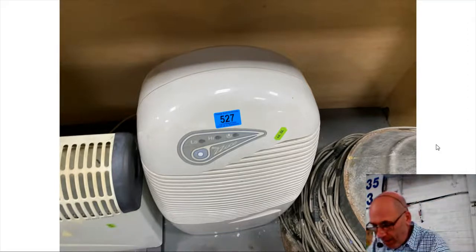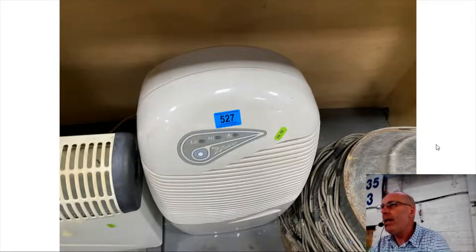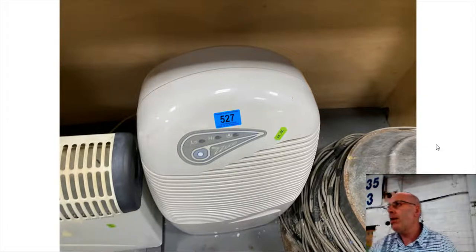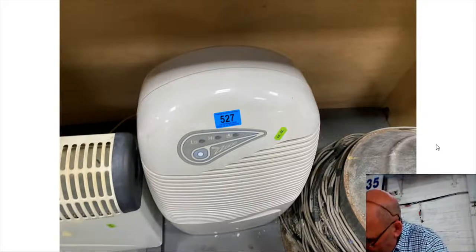Lot number 527 is the TU Midify, and I've got £8 bid. 8 bid, 9 anywhere. £9 anywhere on this one, 9 and 10. 10 bid, 12, 14, 14 will be 16 anywhere. £16 anywhere. Selling away then at £14. £14 to number 307.